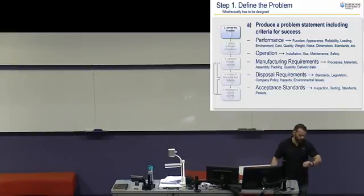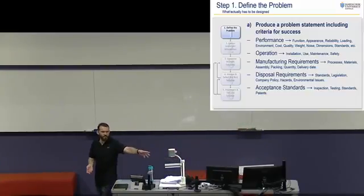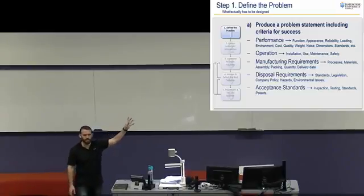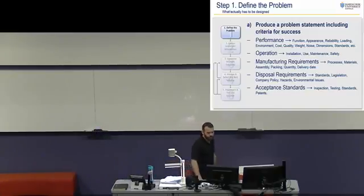And I think I've got 1 or 2 slides left, guys, so we're going to go straight to an activity after this. But producing that problem statement is really the first stage of design. This is what we do. The other part is consultation and understanding the problem just for yourself, but this is the formal document that you fill out, the first page or the first chapter of a design report.